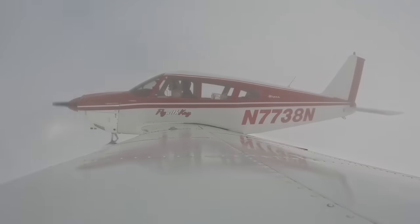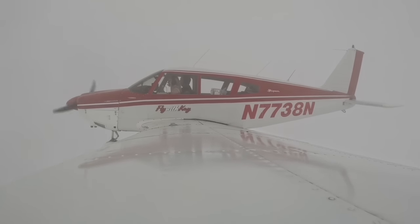Number 8, Tango Sierra, maintain VFR and squawk 4653. Maintain VFR squawk 4653, banana.